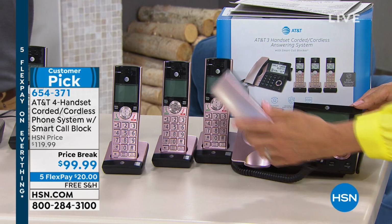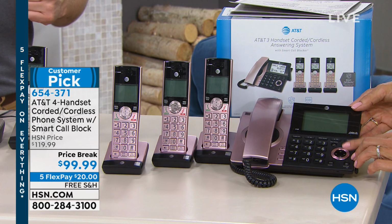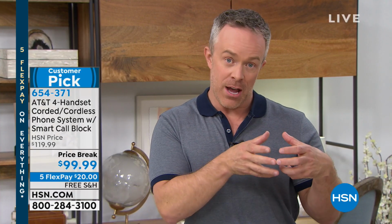And more importantly, you get a nice system in your house, in your office, and then you want call block. Guess what? Sometimes it's an add-on with the phone company. Sometimes it's an added little button you have to have right next to you. With AT&T, it's permanently established to pre-screen those calls.